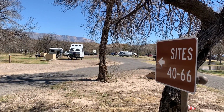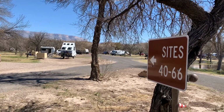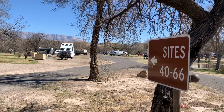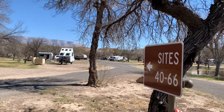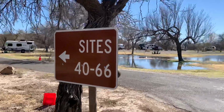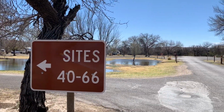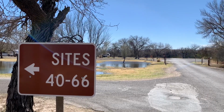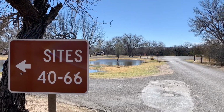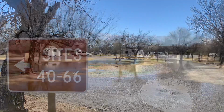So folks, there's a long drive in to get to the Rio Grande Campground, even after you enter Big Bend National Park. And the scenery just wows. We are so glad we decided to visit this park. As you pull in, it's pretty straightforward. You're going to see signs that'll point you to your numbered site. You just progress down this road until you see the sign for your appropriate site.